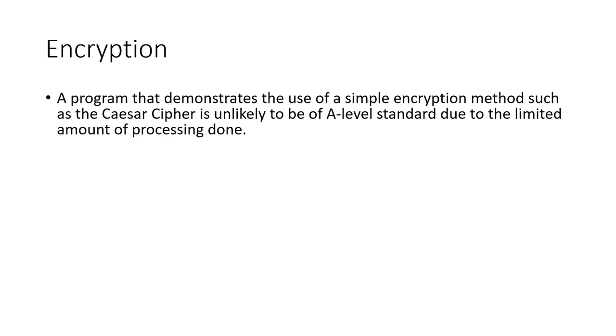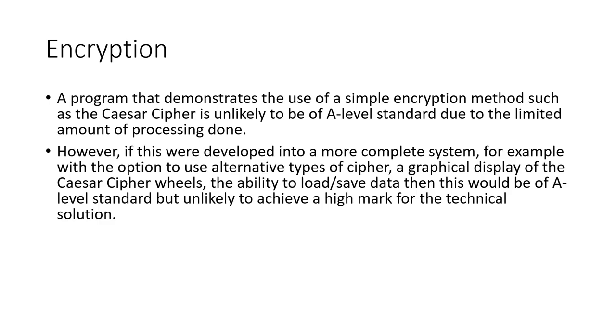It could be done, and I've seen some very good Caesar ciphers made, not as projects, but as just side programming tasks that they've done throughout the years. And you can make the Caesar cipher quite complex with multiple jumps and different types of key systems other than just the shift. But if it was just the shift cipher, there's a limited amount of processing there.